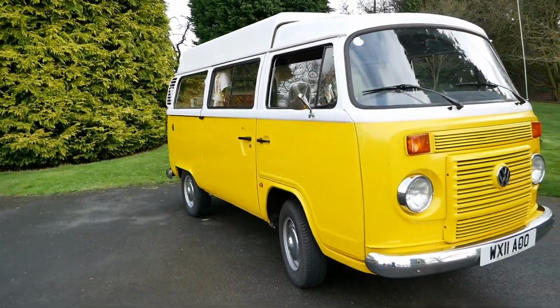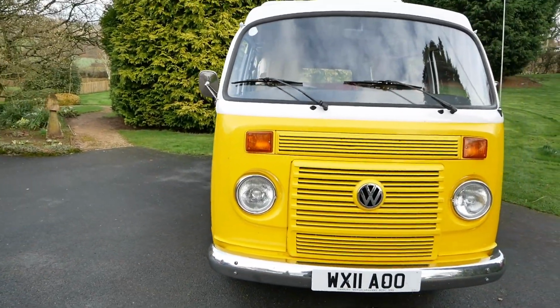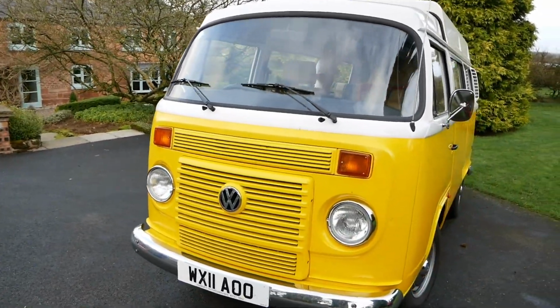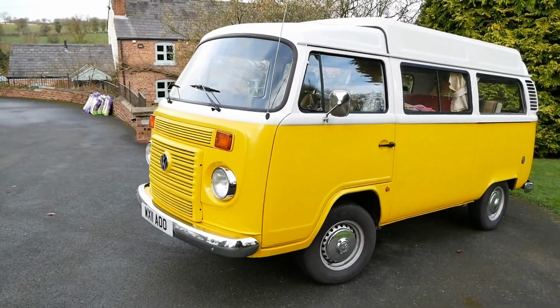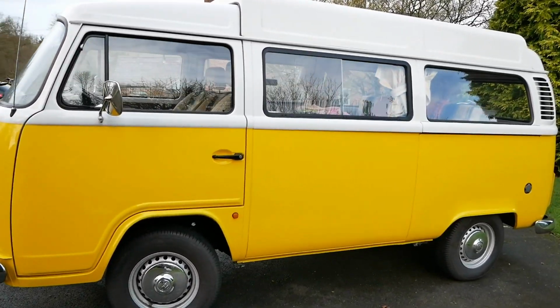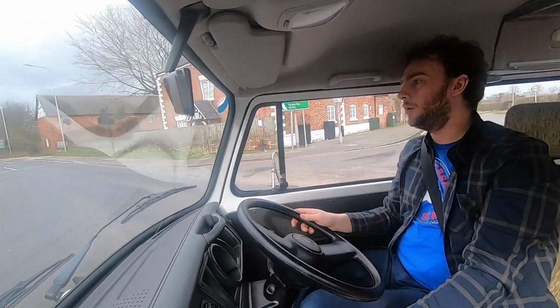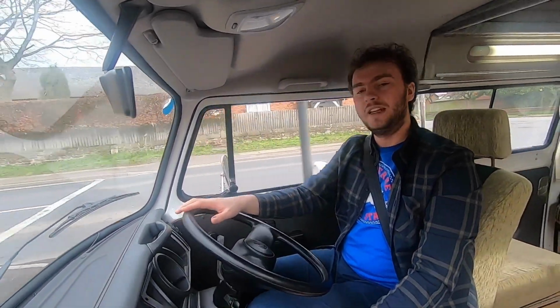Now the big problem with the camper van is the price. It's £20,000 to £30,000, and you don't get power steering, electric windows, an electric seat, a centre console, a glove compartment that locks, and you get drum brakes. It's fair to say it's lacking in the driver assists. So don't expect cruise control, don't expect an easy ride.